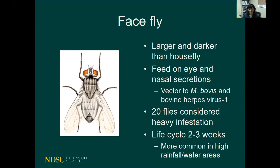So this eye injury can then predispose animals to infection by the pink eye bacterium, which is Moraxella bovis or M. bovis. Face flies can also vector the bovine herpes virus 1, which is a causative agent of infectious bovine rhinotracheitis or IBR. So lots of disease issues with the face fly. And because they're such an irritant, we consider 20 flies a heavy infestation, and that would be the economic threshold for treatment. Again, the face flies will develop in manure pats, and their entire life cycle is completed within 2 to 3 weeks.